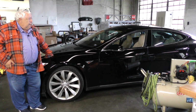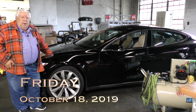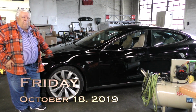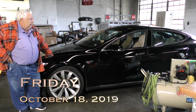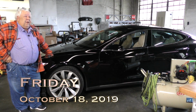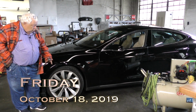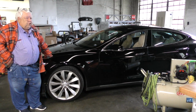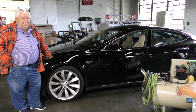Hello, this is our 2013 Model S. I received this car in February of 2013. It was a very early Model S. I think it was $107,500. And I got it with these 21-inch turbine wheels. My wife mostly drives the Model S.